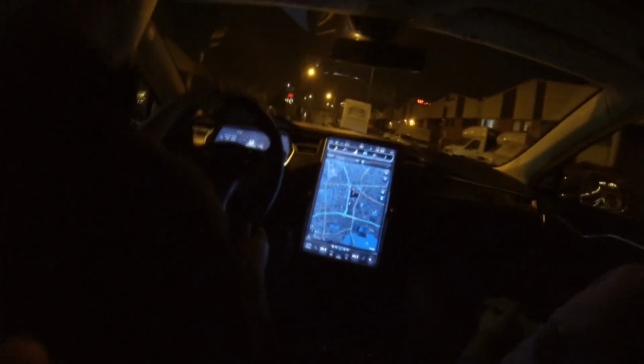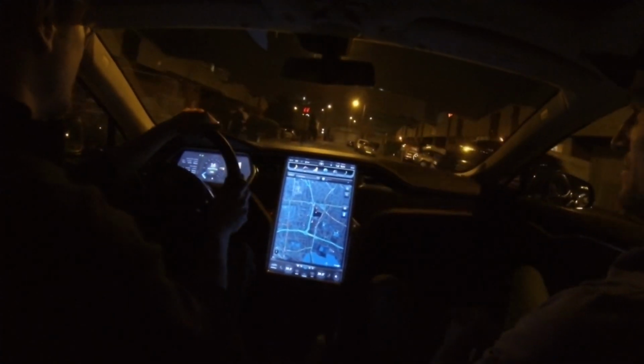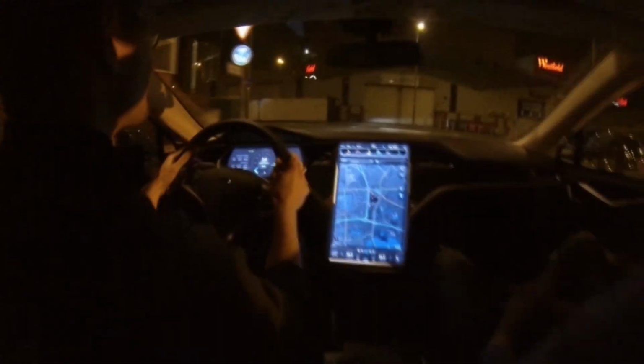So how much space does it need to accelerate from 0 to 60? Almost not this whole straight, but yeah, 747. Very quick.